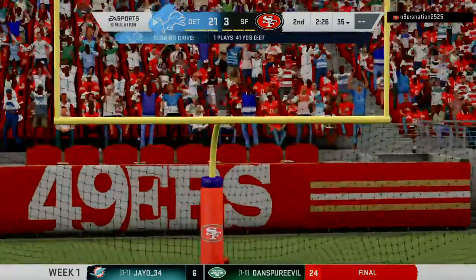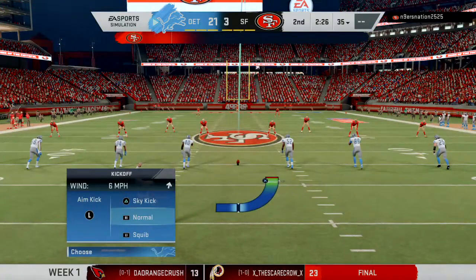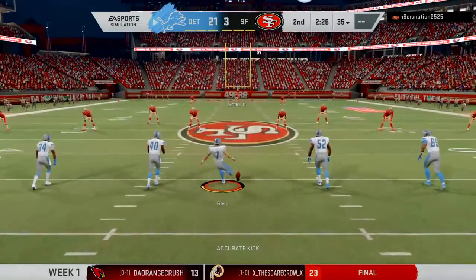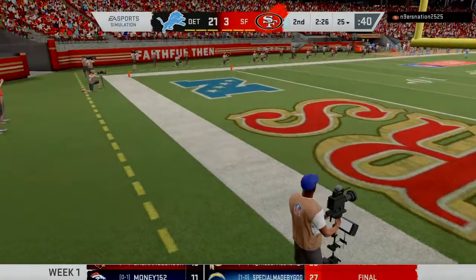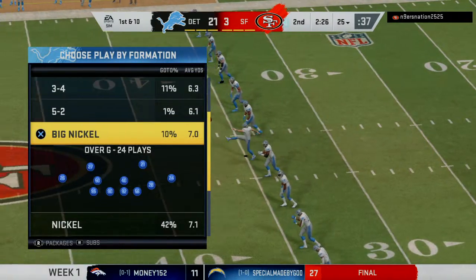The extra point splits the uprights. And the decision to just kick the extra point winds up successful. Set now to kick this one away, and off it goes. And that'll carry over the back line of the end zone for a touchback.